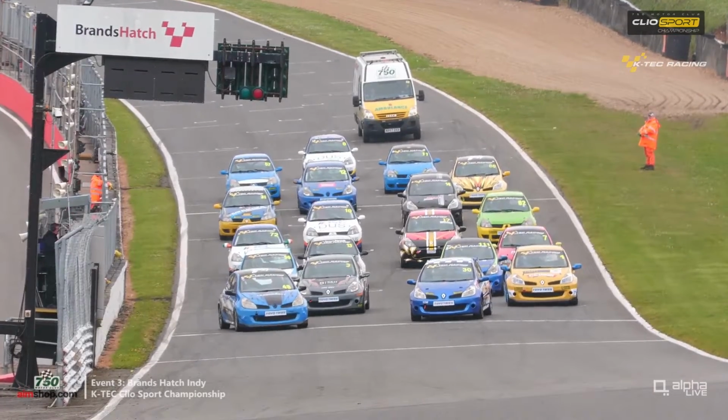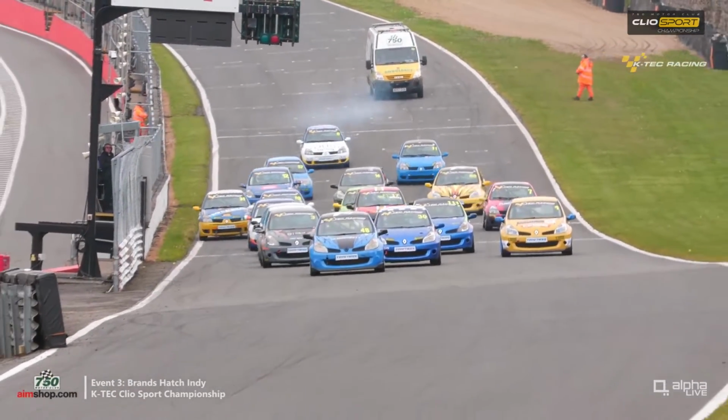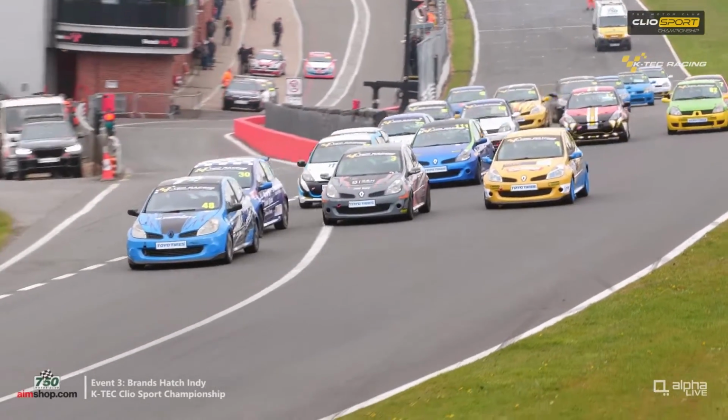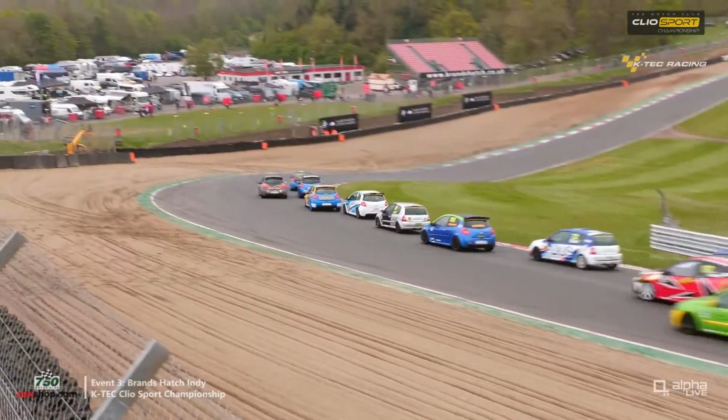So the lights go out and the K-Tec Racing Clio Sport Championship gets underway, and it's a good start from Charles Shelbourne, so that strategy worked well. Darren Ransom pops in underneath him on the run up towards Paddock. Kingsbury to the outside. Chris Lawrence tries to go with him.